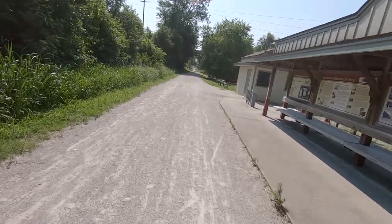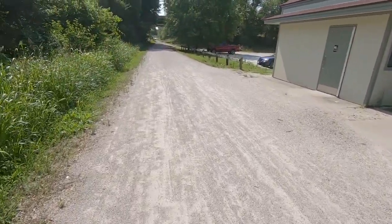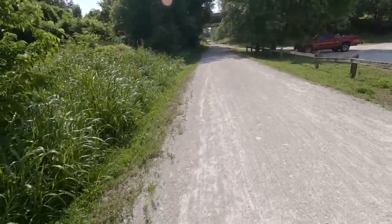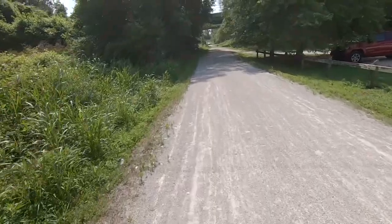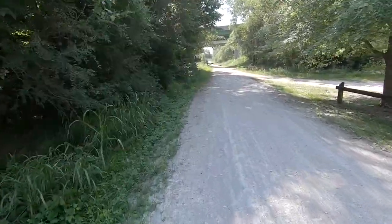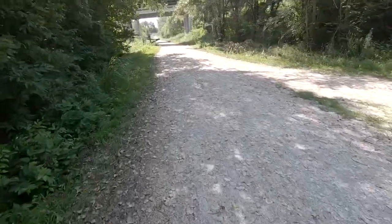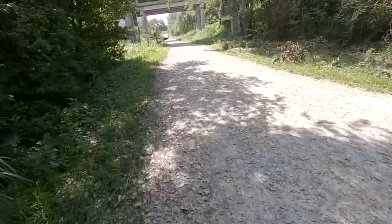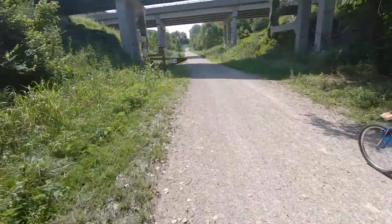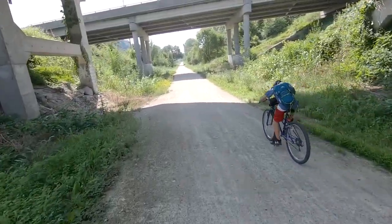All right, we are taking off from the North Jefferson Trailhead, heading toward Portland. Figuring about 27, 28 miles to get there. Looks like our closest place to eat is going to be Tebbetts, which would be roughly 12 miles. So we're looking forward to it. Everybody's doing good so far.